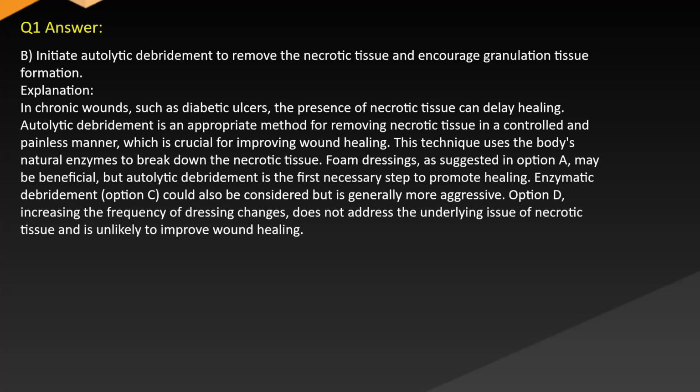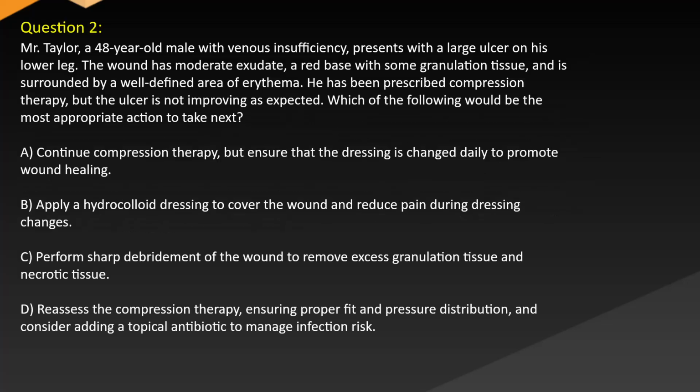Foam dressings, as suggested in option A, may be beneficial, but autolytic debridement is the first necessary step to promote healing. Enzymatic debridement, option C, could also be considered but is generally more aggressive. Option D, increasing the frequency of dressing changes, does not address the underlying issue of necrotic tissue and is unlikely to improve wound healing.